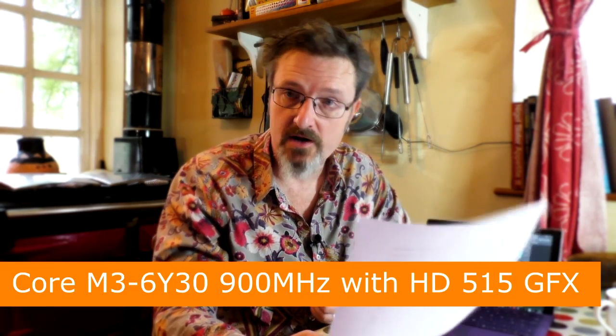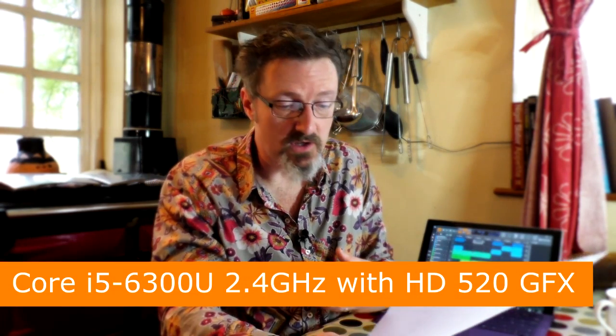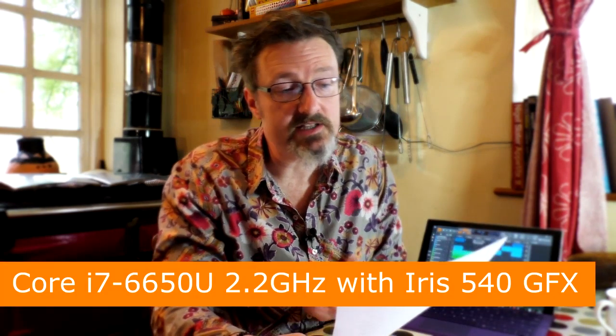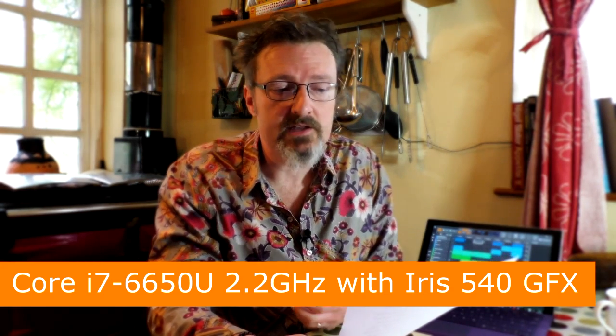For those of you who are interested in the specs, we have a choice between a Core M3 6Y30 900 MHz with an HD 515 graphics built in. This is totally passively cooled, which is flipping awesome, but probably underpowered for music production. In the middle you get the Core i5 6300U 2.4 GHz with HD 520 graphics. That's probably the sweet spot, the best value for money. And then at the top you've got the Core i7 6650U 2.2 GHz with an RS 540 graphics. So it's got a faster turbo speed but a slower stock speed. I don't really understand that, to be honest.